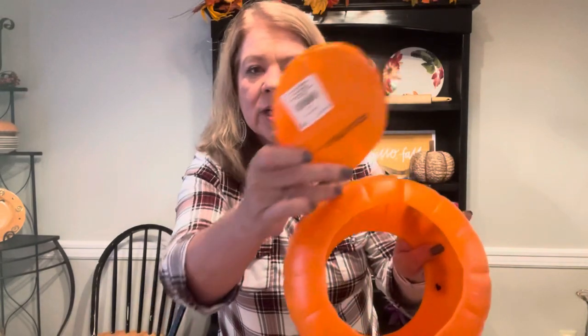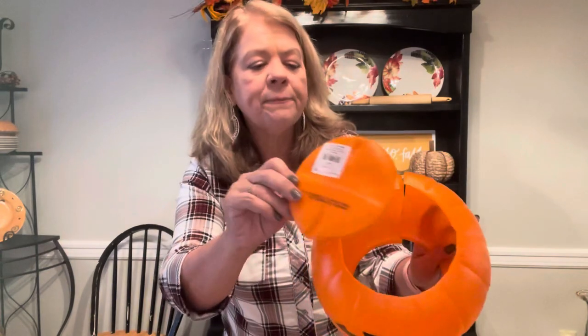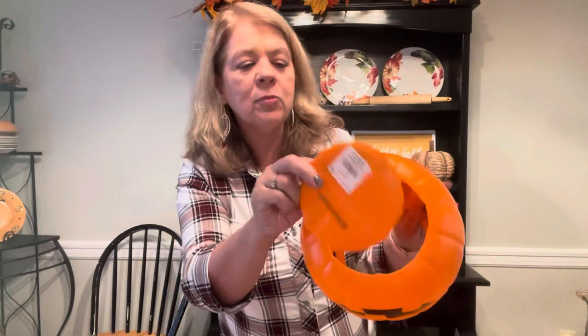And then you're gonna come down here to the bottom, and I've already removed the bottom of it. But around the bottom, just the circle that's around the bottom, you're gonna cut around the edge of that with your scissors or a box cutter. Tin snips would really work great. Make sure your scissors are good and sharp. Mine were not, and gave me a little bit of trouble this year.